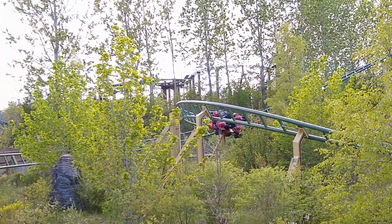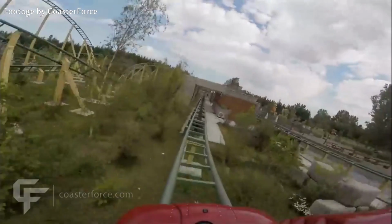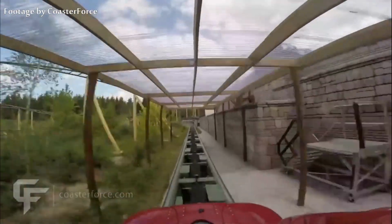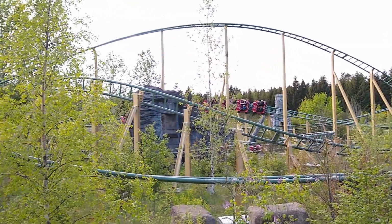The second launch on the other hand is more powerful and my favorite part of the ride. This is where it hits its top speed of 53 miles an hour, and even though it isn't an aggressive launch in any way, it still manages to feel like the train has a rocket installed.